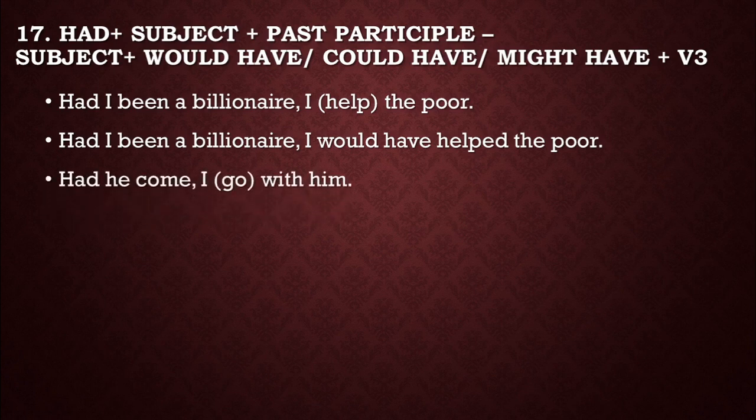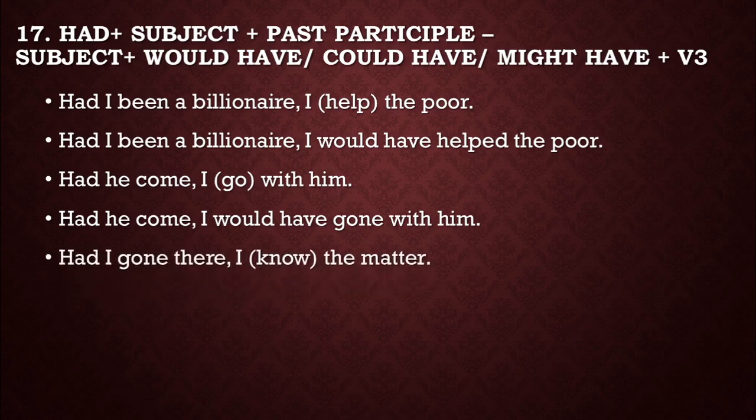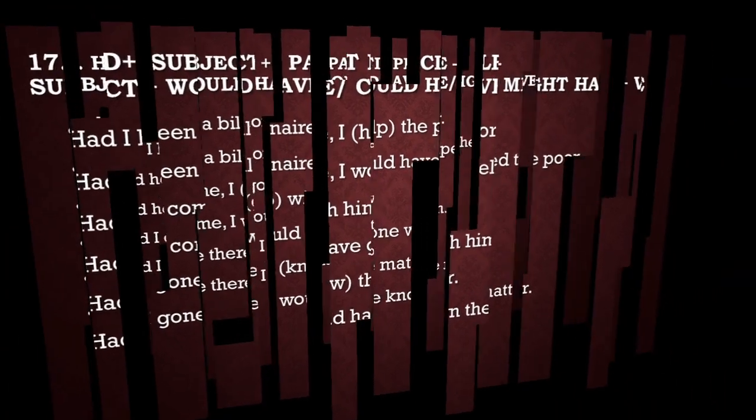Had he come, I go with him. Had he come, I would have gone with him. Had I gone there, I know the matter. Had I gone there, I would have known the matter. Okay. Let's move to the next part.